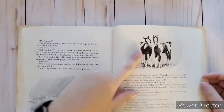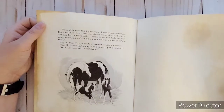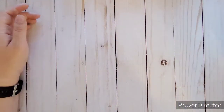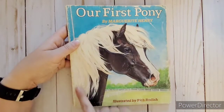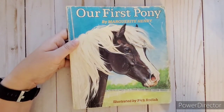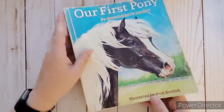Oh, look at that. So apparently I'm going to have to do a horse theme book now. Because that was just too cute. I can't get over this gorgeous picture. I'm in love with that. And it reminds me of my grandmother, because my grandmother had horses. Oh, I love it.